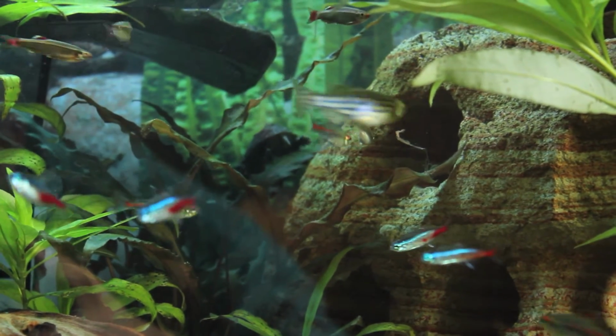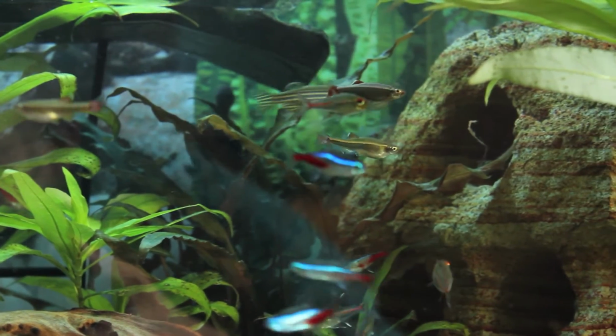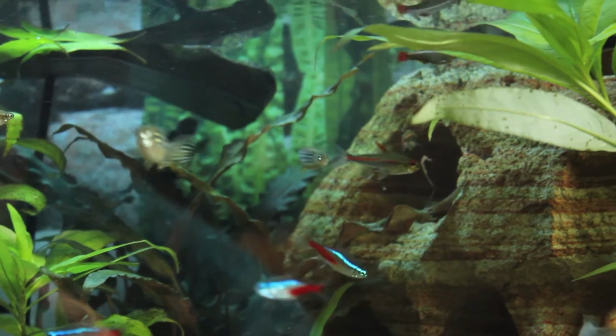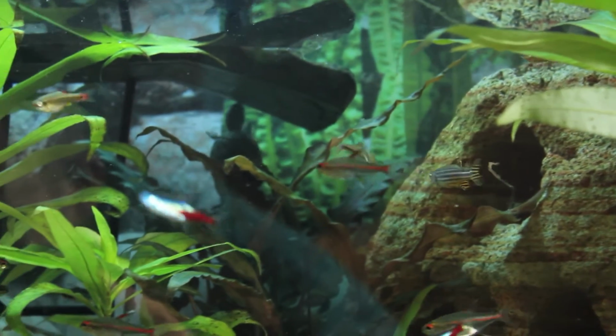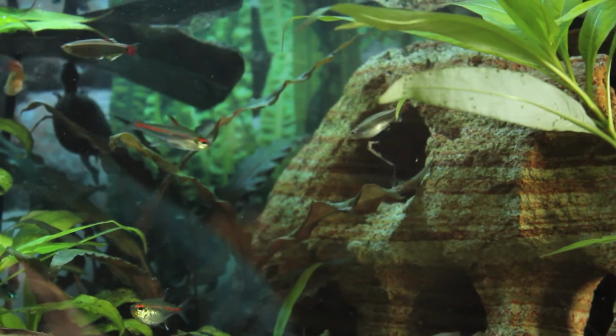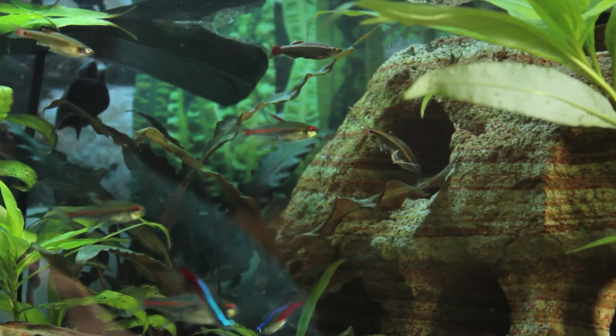You can see my musk turtle in the background there. I'll come to him in a bit. So the one in the centre of your screen now, that's the white cloud minnow. Very hardy fish too. You can also cycle your tank with one of these. I think I got about 6 or 7, yeah, 6 of them in here.